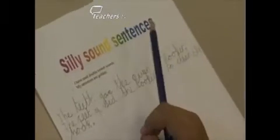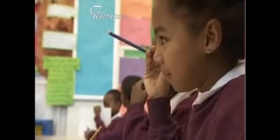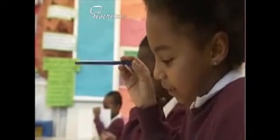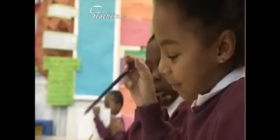The teeth gave the queen a looker. Goodness me, what's the next one? And the feet used the looker to clean the hook.